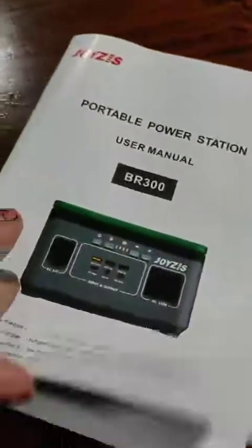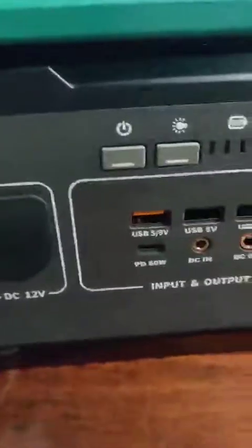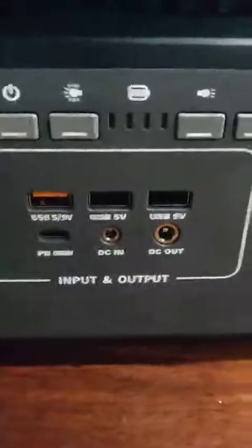I'm thinking, let me get this out of the box, I'll be right back. I'm thinking this would be great. I'll try to get another video. We have a couple good sunny days. I don't know if we've had rain lately, but I'll get some sun. I want to get this out and hook it up to the solar panels we have and see what we can do.